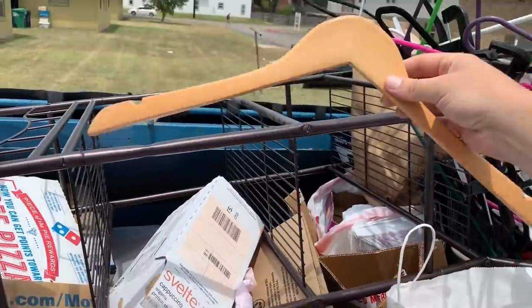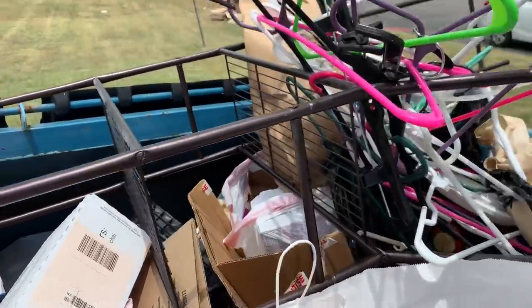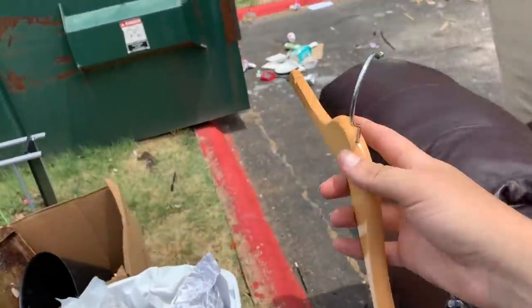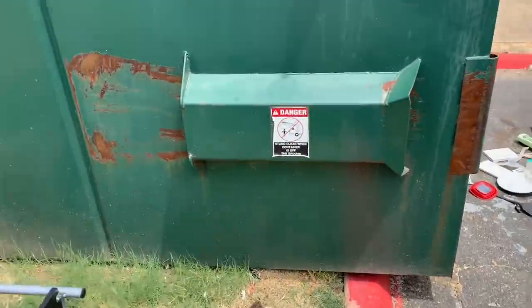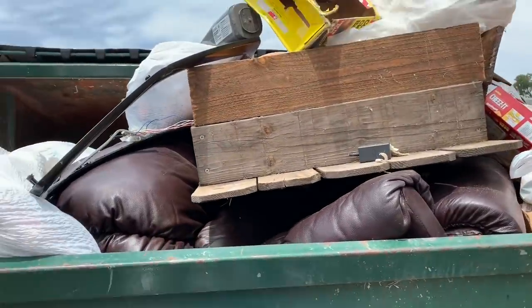Oh, this is nice. Okay, this is a hanger that I wanted. Because I've just been using this white style one that's really basic. But this wooden one will help spruce up my listings a little bit.